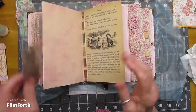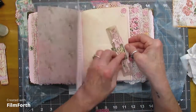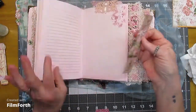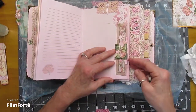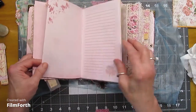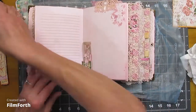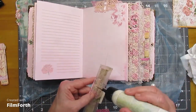Don't think I want it to go there. Let's see, what about this one? Don't care for it there. Maybe this one. So, I think so. Let's do that. And I know we're running out of time already.